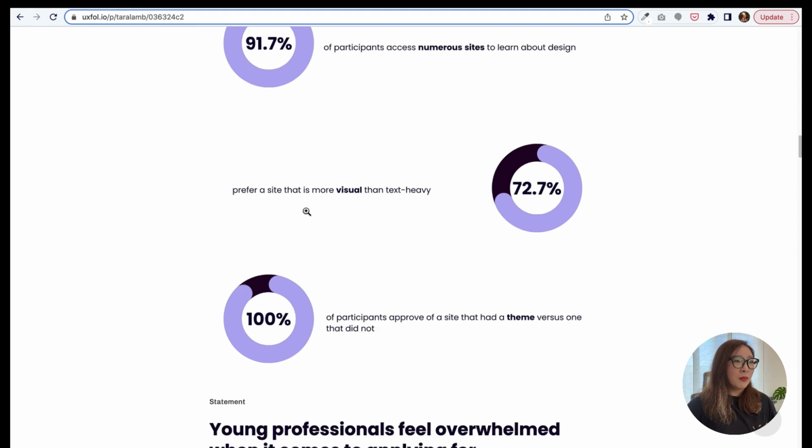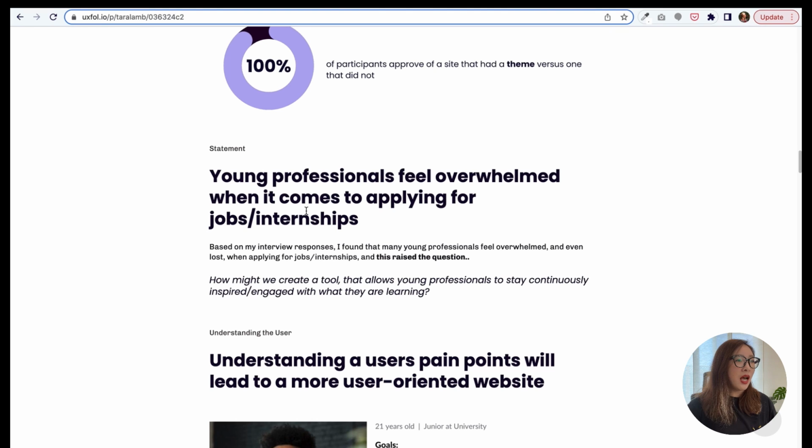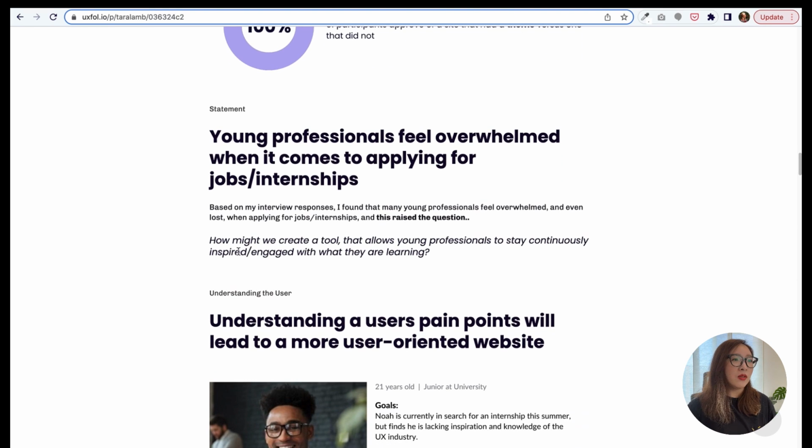And then there is the statement again. Okay, what is this statement? I see. There is actually how might we create a tool that allows young professionals to stay continuously inspired or engaged with what they are learning. I see. I think this is probably the type of problem statement that I was looking for at the beginning. So I think Tara actually has it, but it's kind of positioned a little bit later in the story.